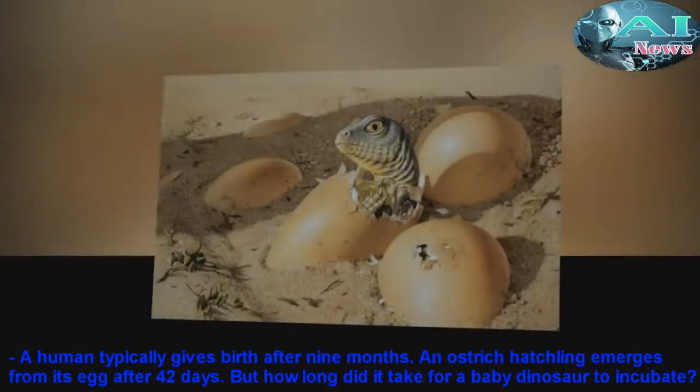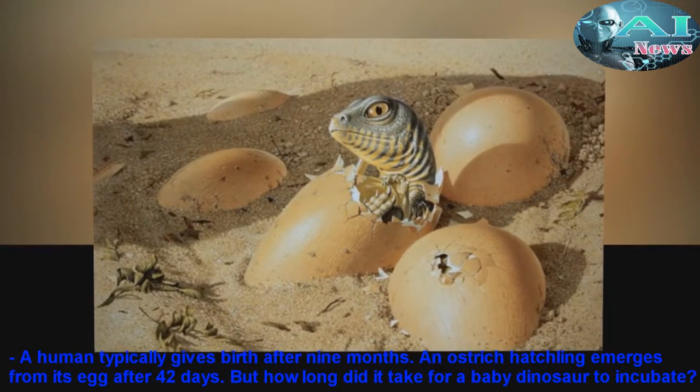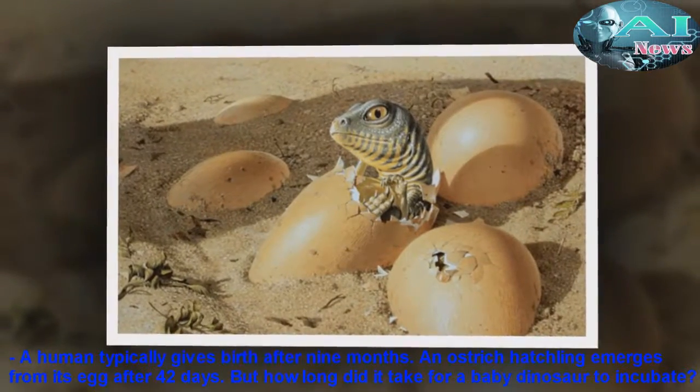A human typically gives birth after 9 months. An ostrich hatchling emerges from its egg after 42 days. But how long did it take for a baby dinosaur to incubate?